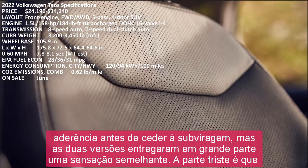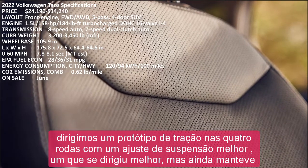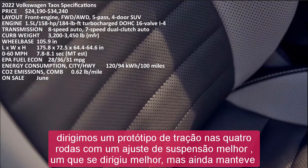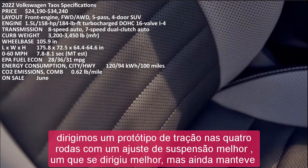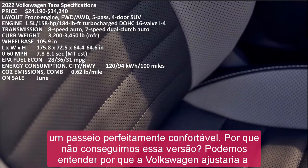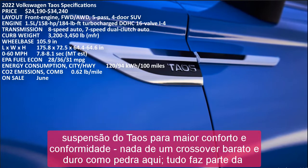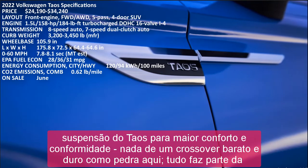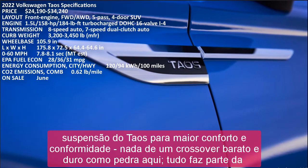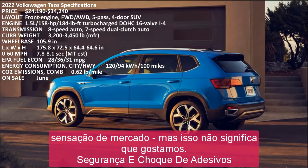Priced at $28,440, the Taos SE starts to push the boundaries of affordability in the subcompact class. It gets many of the optional safety features, though adaptive cruise, lane centering, and rain sensing wipers remain part of an $895 option package. The SE also comes with a host of nice-to-haves, including a better infotainment system, cloth and fake leather seating, and heated front seats with power for the driver.